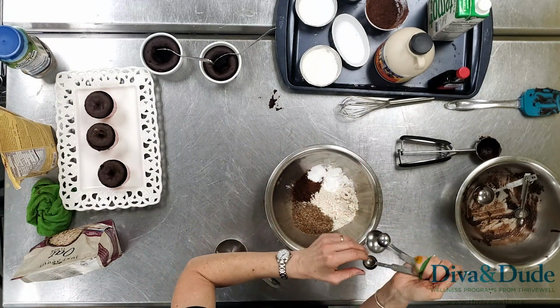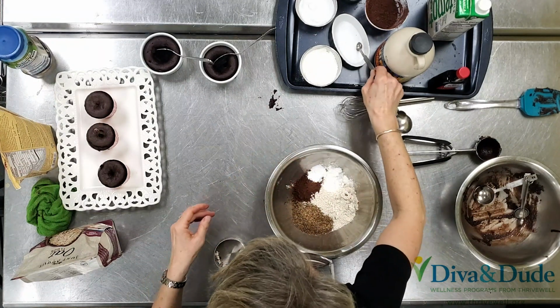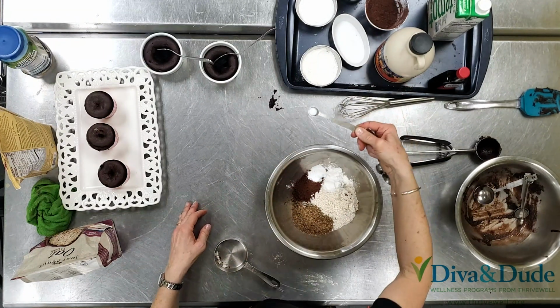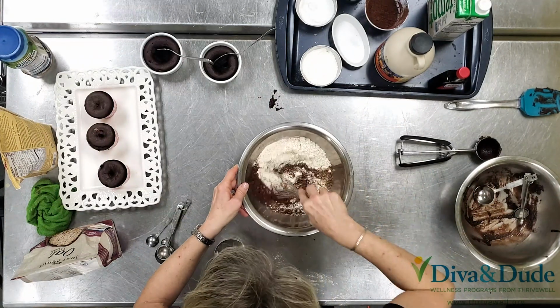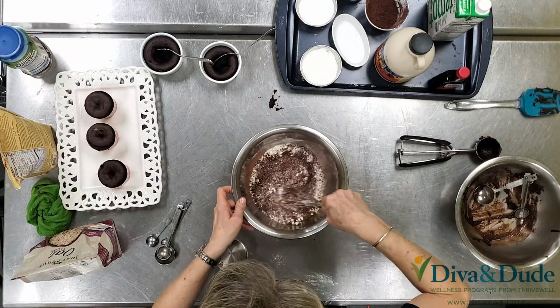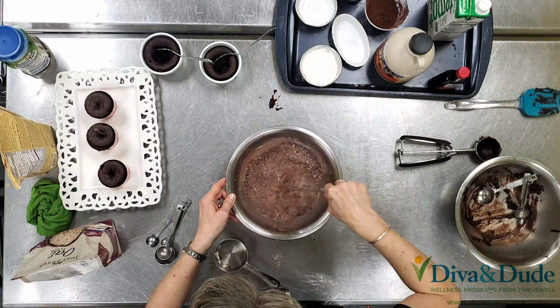And then it calls for 1/8 of a teaspoon of salt, which is really tiny. So I'm going to use the 1/4 teaspoon, and I'm just going to barely fill it to half. So it does not take much at all. So I'm going to stir these together. I've got my leavening agents, the chocolate, of course the oat flour, and the flax seed.